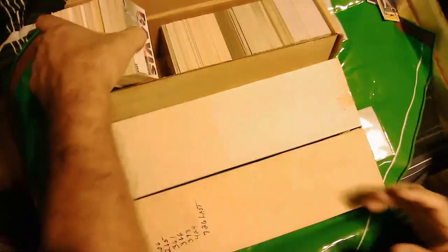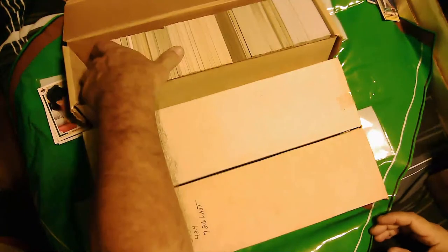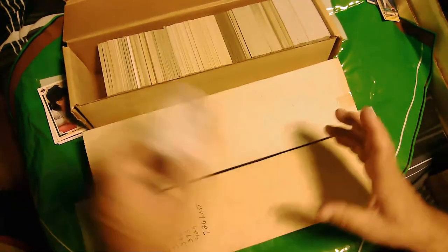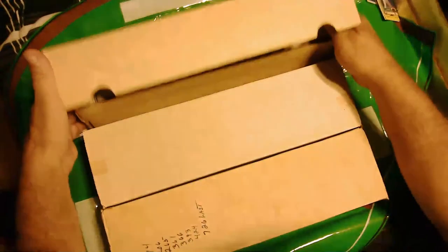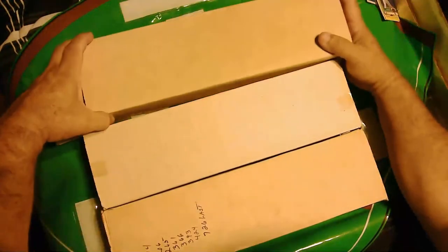Starting to get excited, guys. I really want to get moved into my garage. Sounds funny to say, but get into my garage so I can really spread out and go to town with setting things up the way I want.